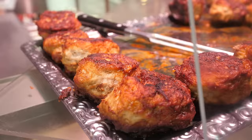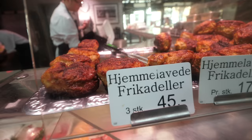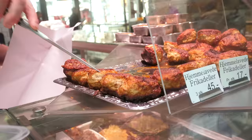So we're gonna try some of the frikadeller, which are kind of like patties of minced meat, yeah. Kind of like meatballs, kind of like with pork. Actually, it's a mix of pork and beef. It's a very traditional Danish food. Very traditional, yeah. Danish food. We're gonna try some of that now.